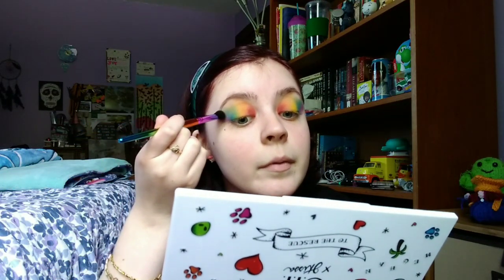Alright, so we're going to take the J2 brush and just kind of hold it lighter. Just kind of blend this out a little bit. So I'm not sure why, but this side seems to look more muddled than that side. I don't know why or what to do about it.